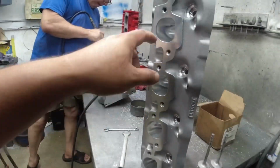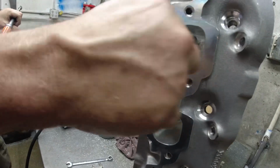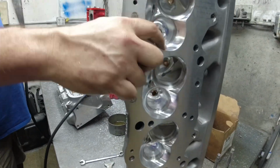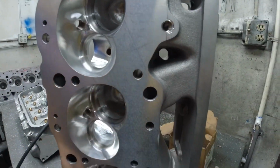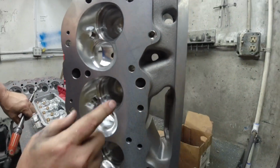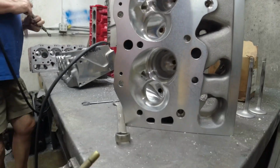So what are you doing now? Porting the intake? Yeah, they're ported. It's all done by the nice. Yeah, it looks beautiful. That's all done. I'm just clearing the push rod, won't make it through. Okay. Look how tight this little hole. Wow.